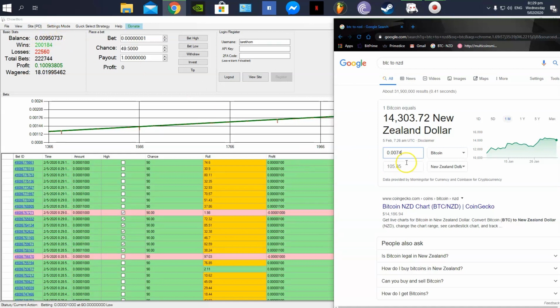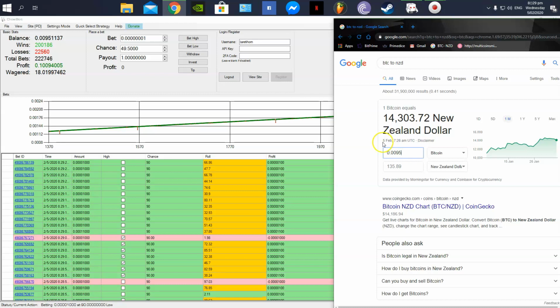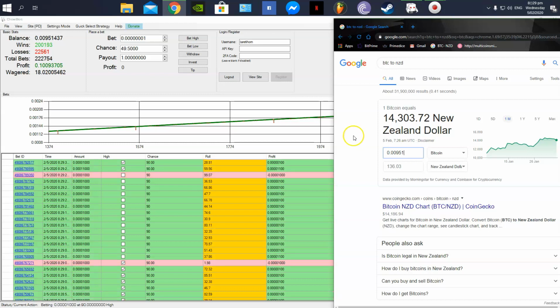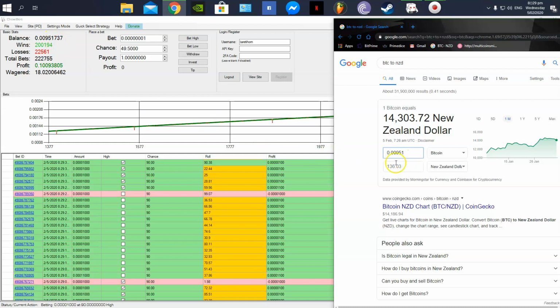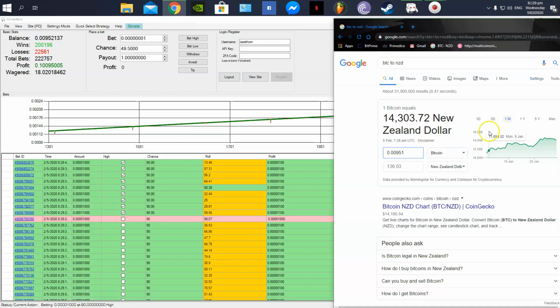0.0095, which will be about $135.89. If I add that one, it's $136. As you can see, it's 951, and within an hour, it's 8:29. We've made $31 in 1 hour.